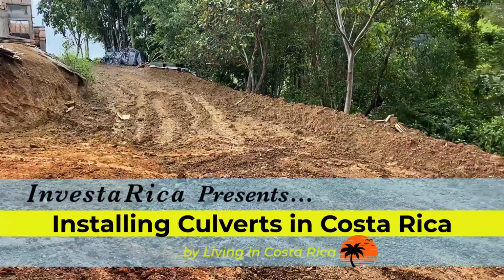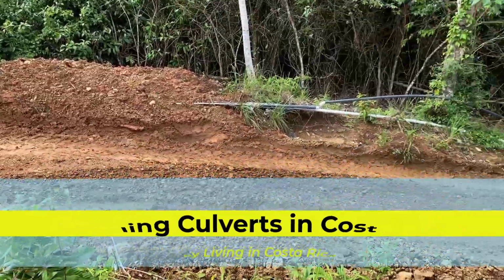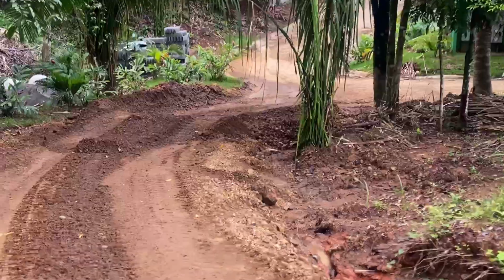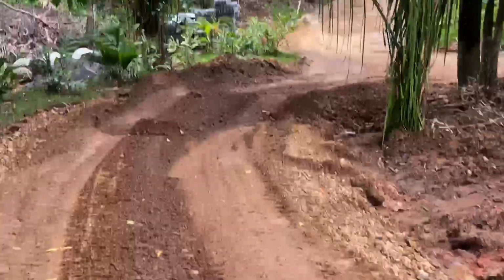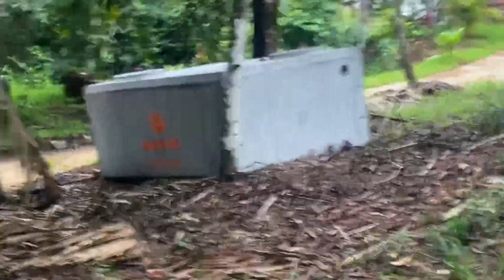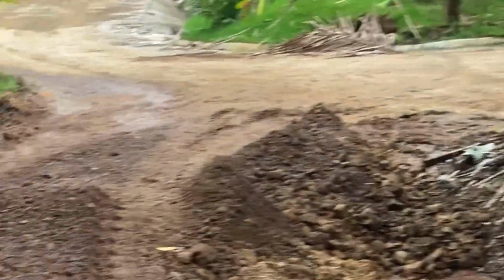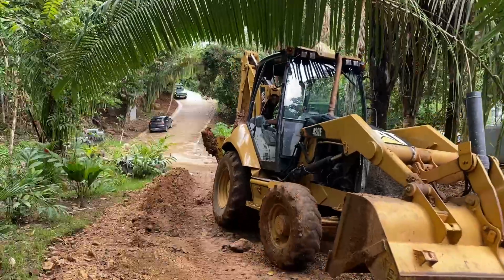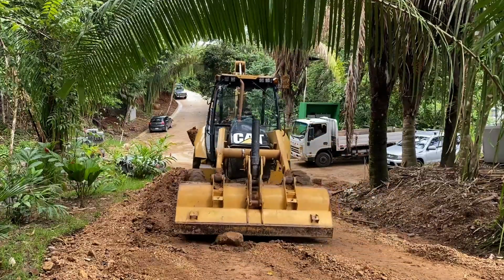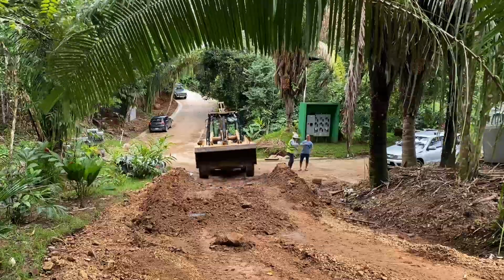Welcome back to the set of Build a House in Costa Rica in 90 days or less. This is day 2, and after yesterday, I don't know what to expect for today. But there's our septic tank, and I'm wondering, is it full of water? I'll have to go check later because now I've got tractors working and I have to get this road in a condition that supply trucks can get to the top of the build site. Let's get after it.